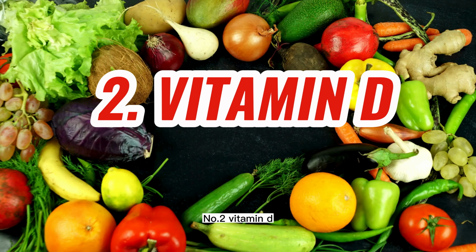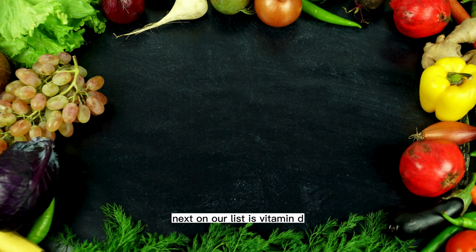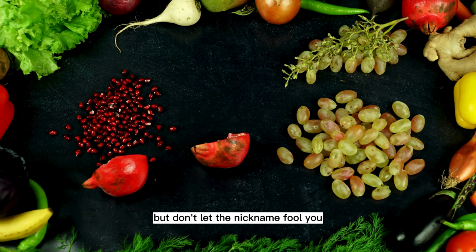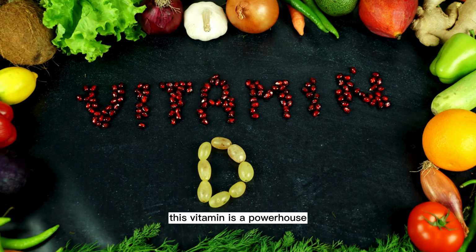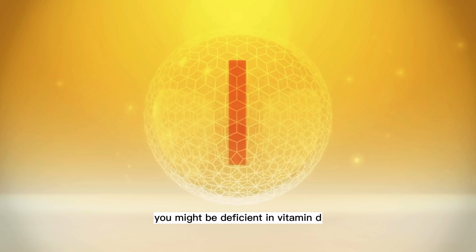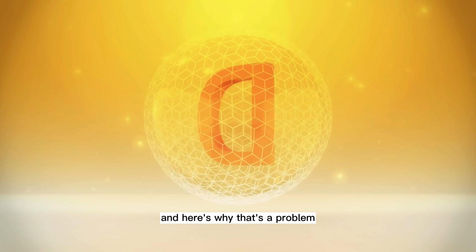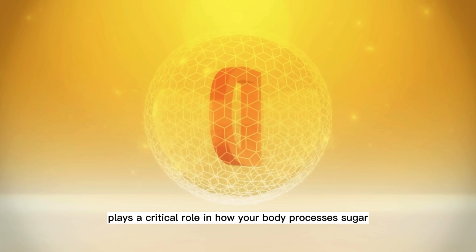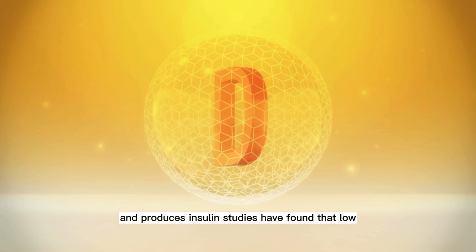Number 2, vitamin D. Next on our list is vitamin D, often called the sunshine vitamin. But don't let the nickname fool you. This vitamin is a powerhouse when it comes to managing diabetes. If you're living with diabetes, there's a high chance you might be deficient in vitamin D, and here's why that's a problem. Vitamin D plays a critical role in how your body processes sugar and produces insulin.